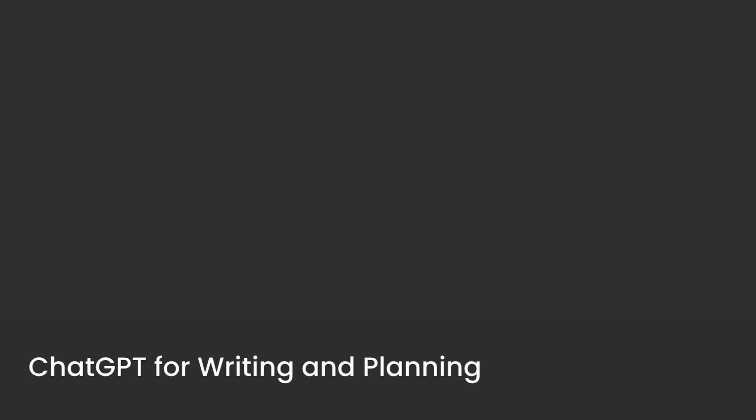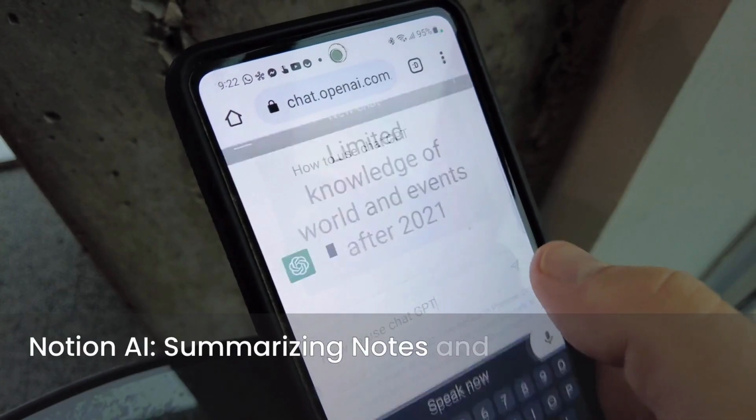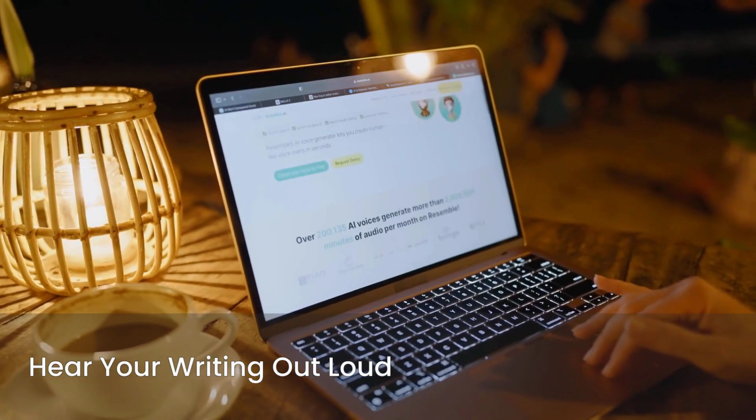Not sure where to start? Here's a quick roadmap. Start with ChatGPT for writing and planning. Try Canva's Magic Design for quick visuals. Use Notion AI for summarizing notes or generating ideas. Explore DALL-E or Ideogram for creativity. Try voice tools like 11 Labs just to hear your writing out loud.